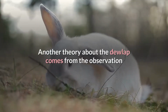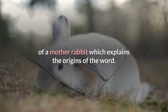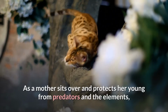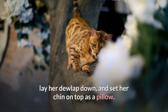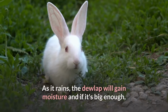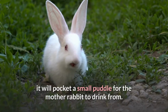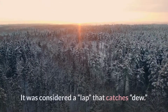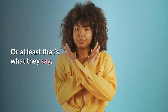Another theory about the dewlap comes from the observation of a mother rabbit, which explains the origins of the word. As a mother sits over and protects her young from predators and the elements, she will sometimes climb her way to the outer edge of the hole, lay her dewlap down, and set her chin on top as a pillow. As it rains, the dewlap will gain moisture, and if it's big enough, it will pocket a small puddle for the mother rabbit to drink from. This is how the term was coined. It was considered a lap that catches dew. Or at least that's what they say.